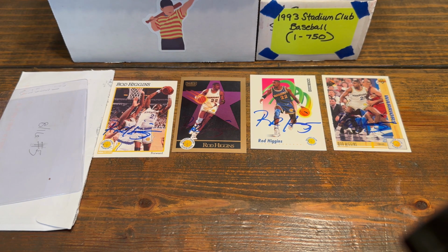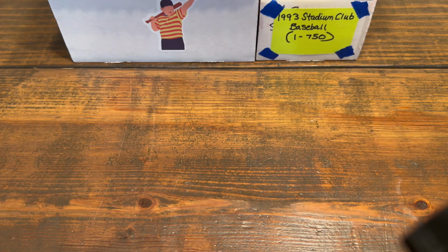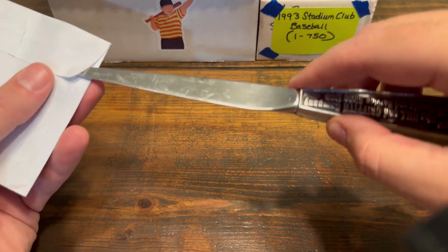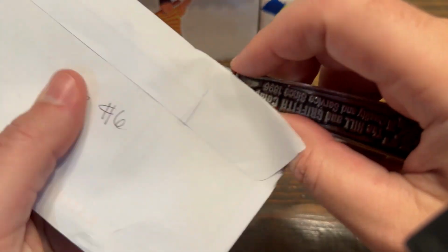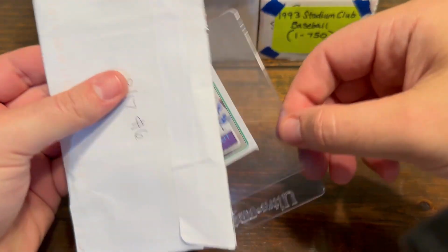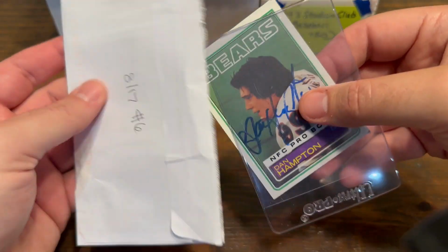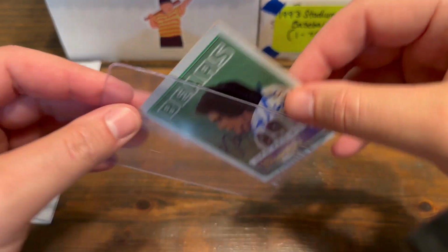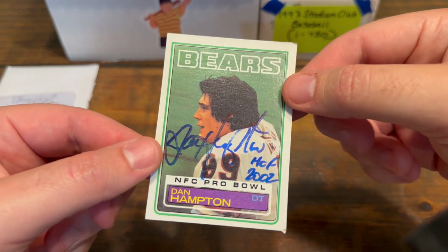So let's get to our 6th return. All right, return number 6 is going to be coming to us from suburban Illinois. This can't be Ron Kittle again. What other baseball player lives in suburban Illinois? Oh, no way. No way it came back that fast. I just sent this off, and here it is.